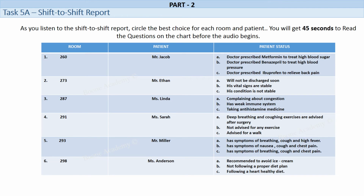Now, room 287. Ms. Linda, she's been taking 50 mg tablets of diphenhydramine for allergy for about a week. Now the thing is, she says the tablets are making her feel really drowsy and her mouth's really dry ever since she started on the pills. So today we need to talk to the consent doctor.